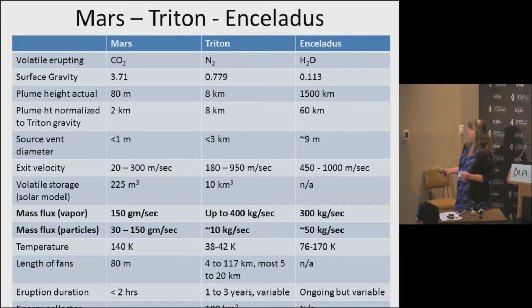So I put this table together to compare Mars and Triton and Enceladus, and I'm not going to read all the numbers, but I just want to point out down here in the mass flux for vapor and particulates that the numbers at Triton are much more like the numbers at Enceladus and much less like the numbers at Mars.